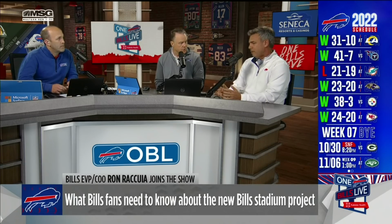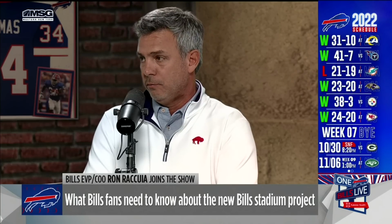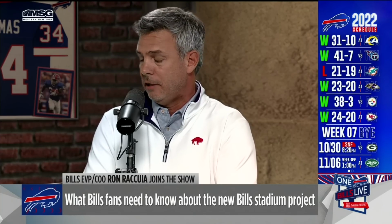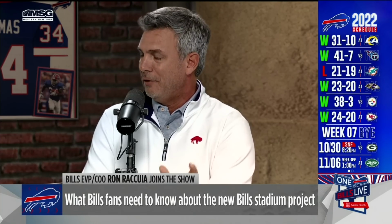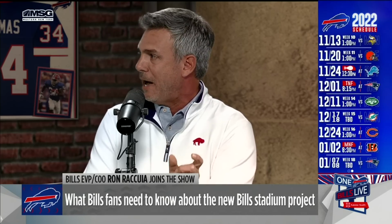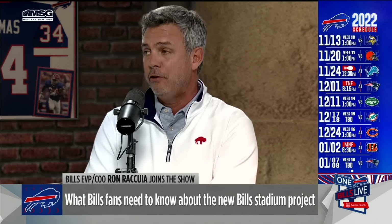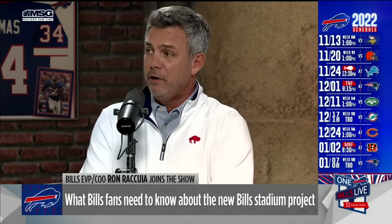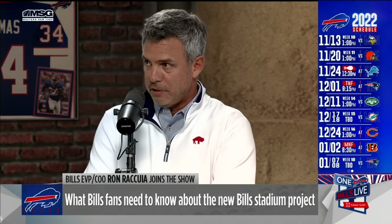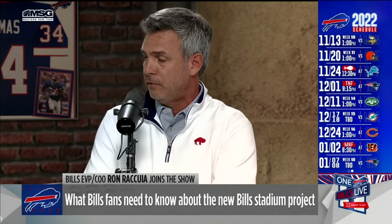One thing I want to say about the sales center: it's not just a place to go buy a ticket. You're going to be able to recreate, through virtual reality and a lot of technology, your front door at home to your seat at the stadium. How do you want to drive there? Where do you want to park? Where do you want to tailgate? How do you want to get in and out of the stadium? Where do you want to be in terms of food and beverage operations? You're going to be able to choose all of that and experience it in this virtual reality setting.